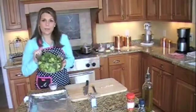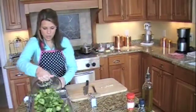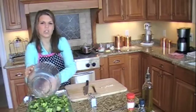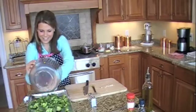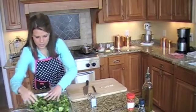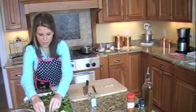So now I've mixed all this together. I'm just going to pour my broccoli. You might have to get some of that garlic out. Use your hands, mine are clean. Get some of that garlic and red pepper flakes out, and just kind of spread it out on the pan here.